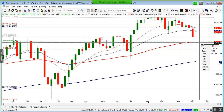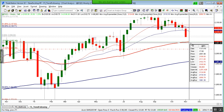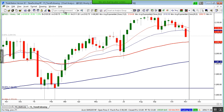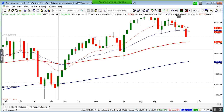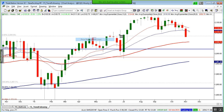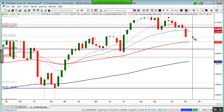This market has not tested yet the 2050, the area that I was mentioning, and I'm still watching an area below. The fastest signal in this market would come if this market would come to retest the 2020, as I mentioned. So there are a number of developments we can see in this market.